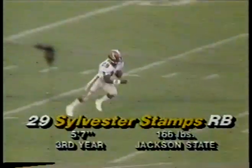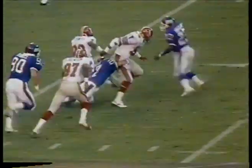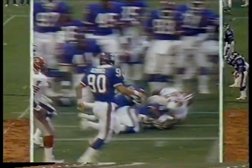Something the Giants do not want to have happen, a breakdown on special teams. Perry Williams has the outside responsibility here. You see Stamps cut outside of number 23. Here it is. 23 heads outside. He lets Sylvester make that move to the outside. Gains an extra 10 or 15 yards. Mitchie makes a tackle, but he should have stopped him 15 yards further back. 38-yard return for Sylvester Stamps.